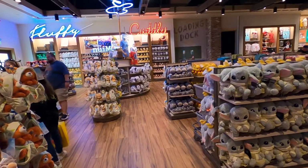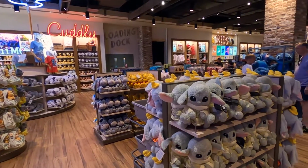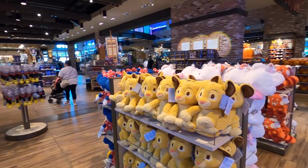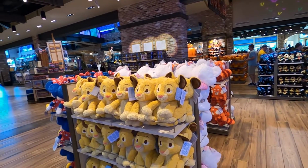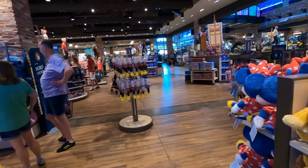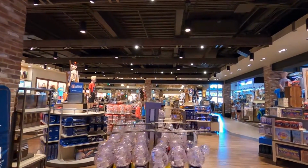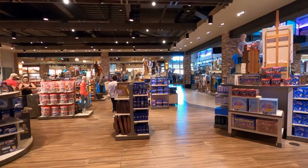But you'll notice now we do have the fluffy section. You see the big neon lights on the wall, the fluffy and cuddlies. We've made our way to the far corner here. This is the opposite corner from where the Marvel and Star Wars is, and it's got all the stuffed toys and stuff like that. You've got your little wands here that light up.